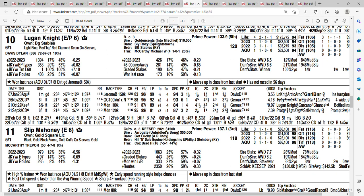There's the 10 horse, Logan Knight. Out of 4 races, he's never been out of the money. Second try, he broke his maiden at Keeneland. And last time out, he won the Jerome Stakes at this distance of 1 mile and 1 turn at Aqueduct. Getting 6-1 on Logan Knight. He's trained by Mike McCarthy. I will use Logan Knight on my tickets.